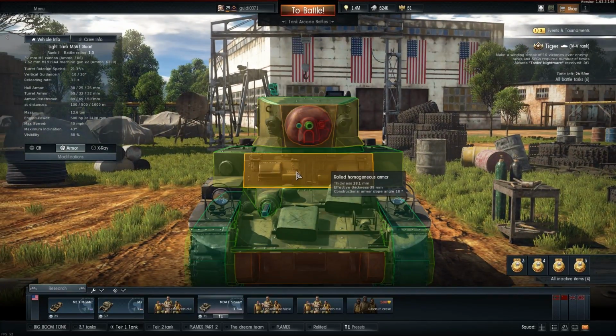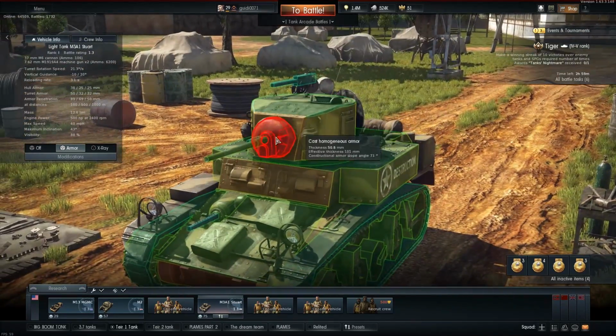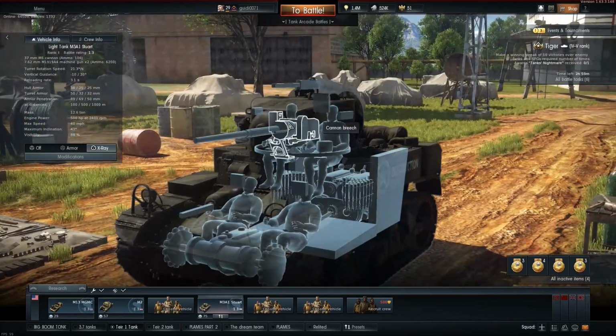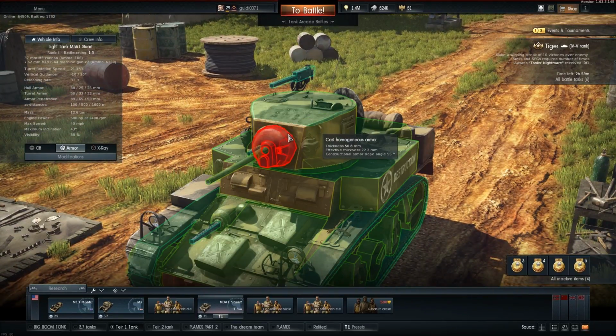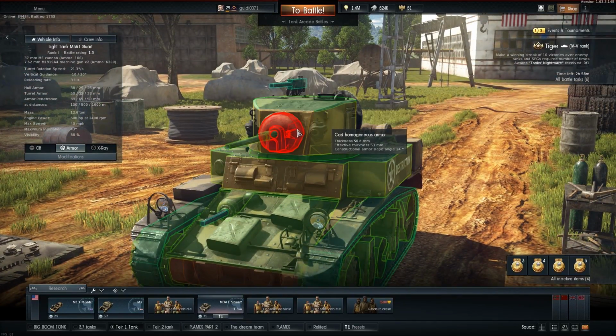M3A1 Stuart, 38 mils of armor, 38 here, 50 here. People will not be able to pen you here. Sometimes a lucky shot will, but behind it's a big old cannon breach. Behind this, even more, is 38 mils of armor. They'll mostly bounce off here.